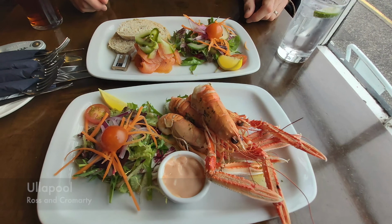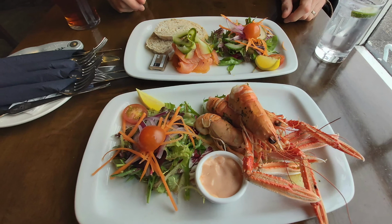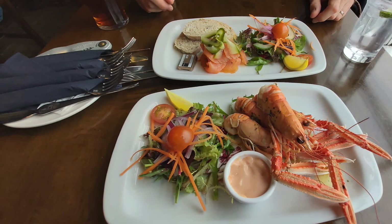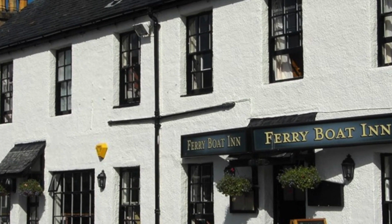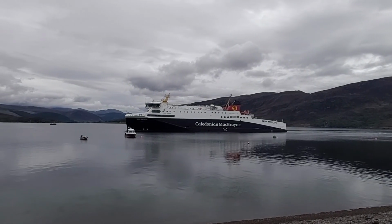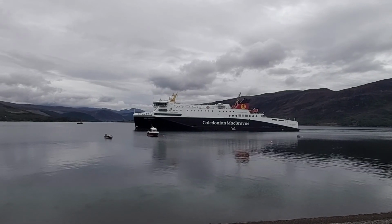We travelled on to Ullapool, and as it was my birthday, we had a celebratory meal. We chose the Ferry Boat Inn, as it was quite near the campsite. The following morning we were up and ready to embark on the ferry to Stornoway.